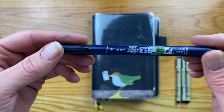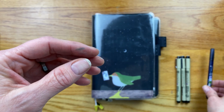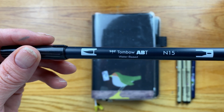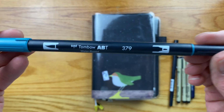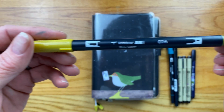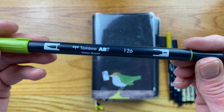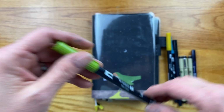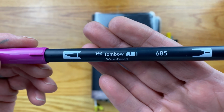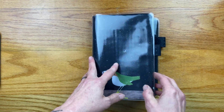And along with the Microns, I'm going to be using my Tombow brush pen hard tip in black, and Tombow brush pens N15, 379, 026, 126, and 685. And today's theme is the Mendhi flowers.